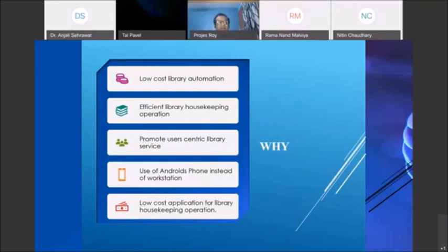Next is the use of an Android phone instead of a workstation. We'll see one by one later how it will help in cost cutting. An Android phone costs much less than a workstation, and there are low-cost applications for library housekeeping operations. Normally, when we go for RFID, the deficiency of the RFID system is that it's high cost. High cost means one RFID sticker costs 25 to 30 rupees, whereas an NFC tag will cost 1 to 3 rupees.